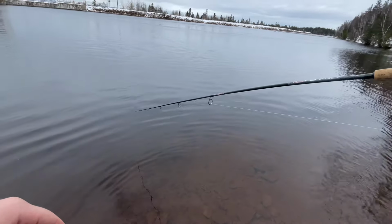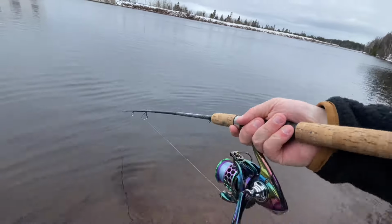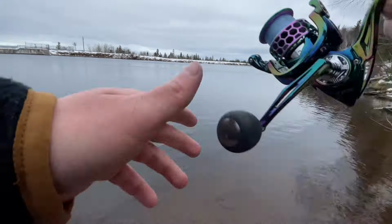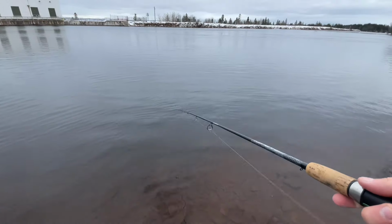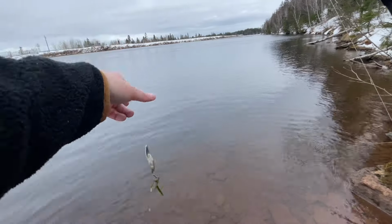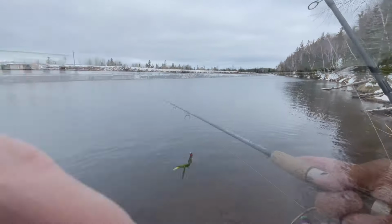I can feel it. Oh, no, it's coming. It's either on a line or some grass. Pull it very slowly, though. Oh, I got it. What was I on? Let's see now. Yeah. Some of that thick grass. Look at that. It's crazy how strong that stuff is, let me tell you.